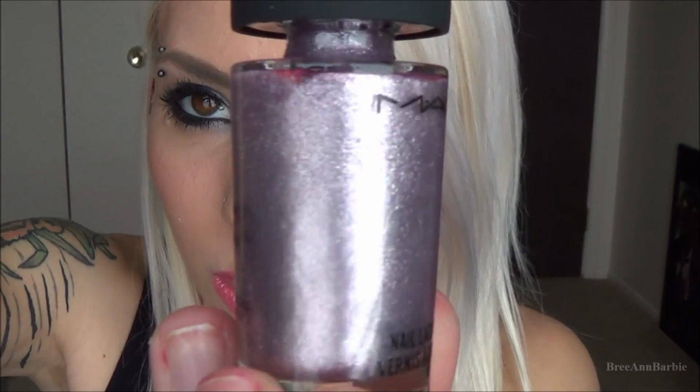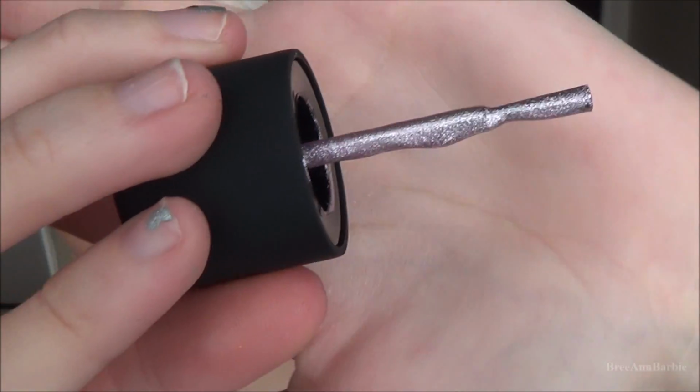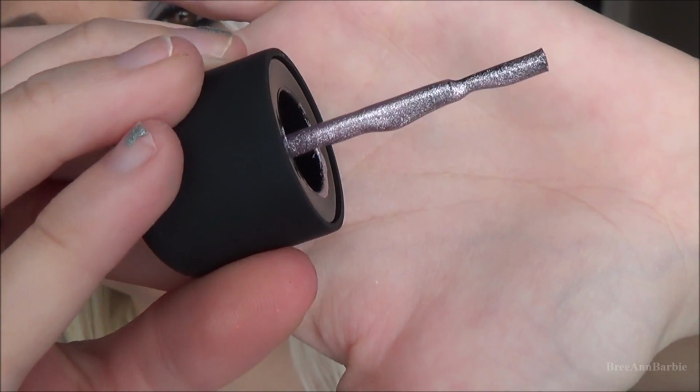And then the very last nail polish that I have by MAC is this one, and it is in the color Girl Trouble, and it just looks like this, just a really pretty purple color. And out of the bottle, it looks like that. I haven't tried this nail polish yet, but I'm really looking forward to trying it, because I think it's a really pretty purple color with little hints of glitter in there. So again, it's very girly, very beautiful, and would work for anybody with any style.